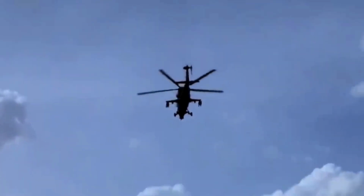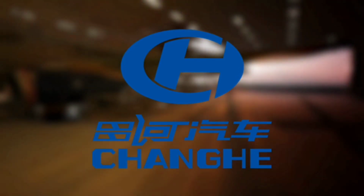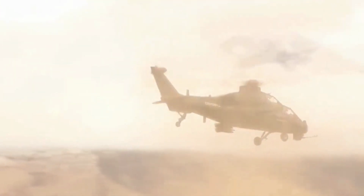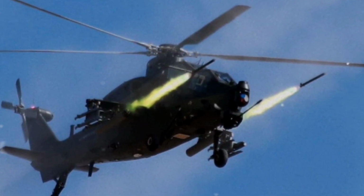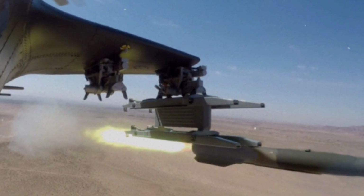The Z-10 attack helicopter, developed by Changhe Aircraft Industries Group, or CAIG, and China Helicopter Research and Development Institute, CHRDI, can conduct anti-armor and combat interdiction operations and has limited air-to-air combat capability. The helicopter can transport HJ-9/9A and HJ-10 anti-tank guided missiles.